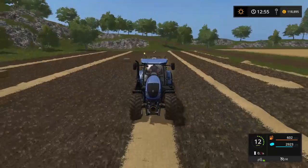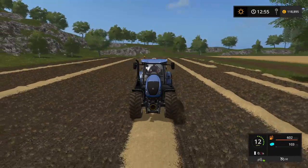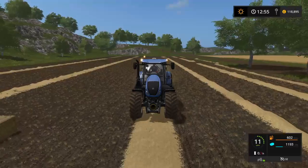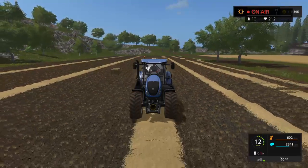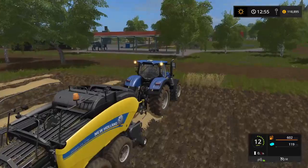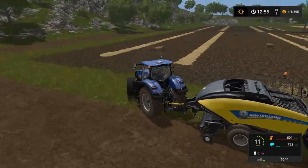I mean, this New Holland's an absolute beast, isn't it? Look at the tyres on that thing. They won't be cheap, I wouldn't have thought. Still getting that last annoying bit of wheat, aren't we?